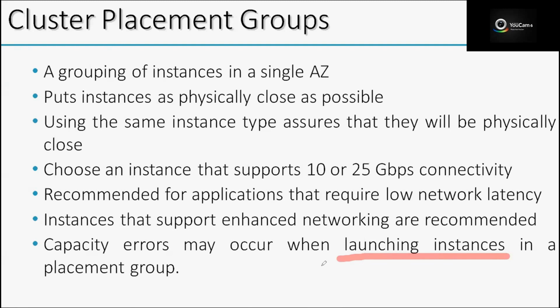And that's really the same recommendation even if you're not working with a cluster placement group. If you try and launch some instance and you get those capacity errors, the best option is to stop them and restart them. And if you're not married to a particular availability zone, then you have some flexibility there. If you launch an instance in a different AZ, you may be able to avoid that capacity error.